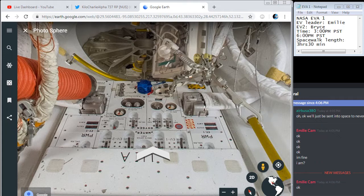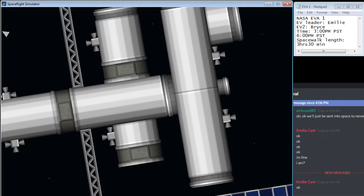Alright, Emily, we're gonna be depressurizing the exterior hatch. Alright, Casey, go ahead and depressurize the exterior. Roger that. Depressurizing. Alrighty. Confirmed. It is depressurized. Alrighty, Emily, Quest is now fully depressurized. We're ready to open up the exterior to the vacuum of space. Now, we just need to confirm you. Are you ready, Emily? Alright, we're go for hatch opening. Go ahead and open up that exterior. Roger that.